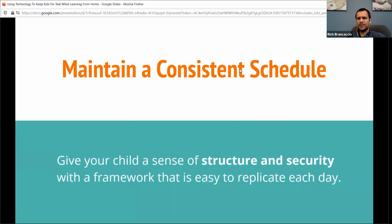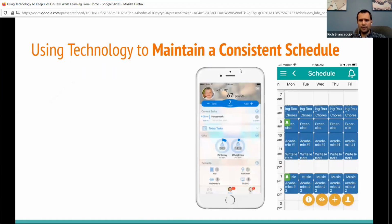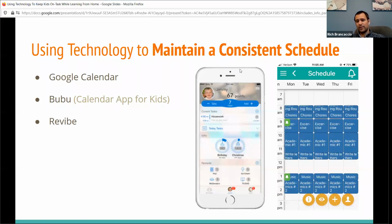If you give your child a sense of structure and security, do it in a way that you can replicate each day. We actually have a free planner on our website. You can download this free planner. That's really helpful. You can also use a couple different things. You can use Google Calendar, which is a great tool. It's free. It's on your phone and your computer. You can use Boo Boo, which is a calendar app for kids, which I believe we have there on the second image. You can use our Revibe app.